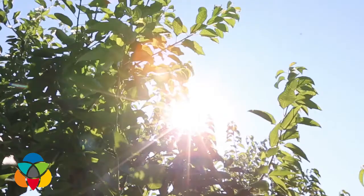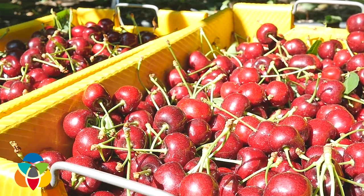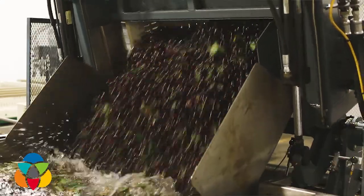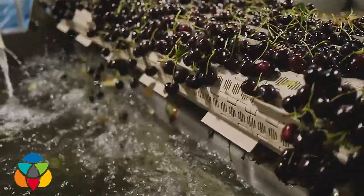So the process for getting cherries from the orchard here behind me out to your table actually starts in the fall, winter, when growers are going through the process of thinning the trees. You don't want to have a lot of branches out. The more room for the fruit to grow on the tree, the better. So it starts in that process and then works its way into the spring at bloom, and then of course into the summertime when it's harvest time.